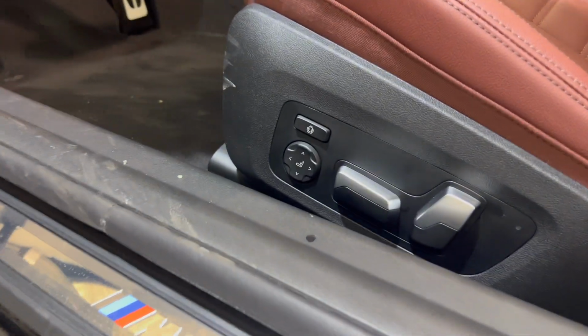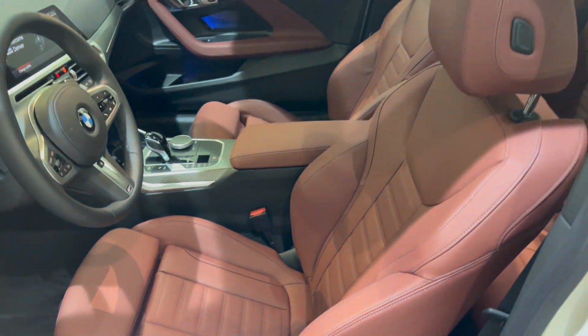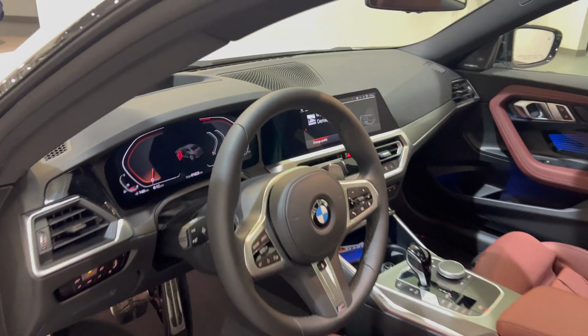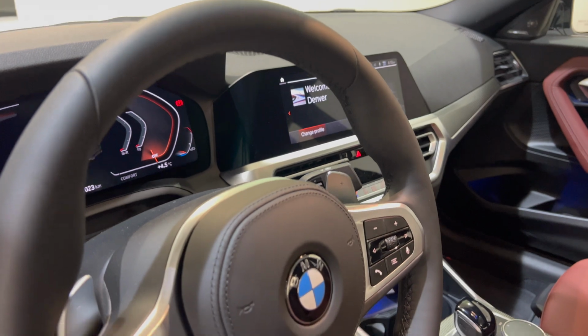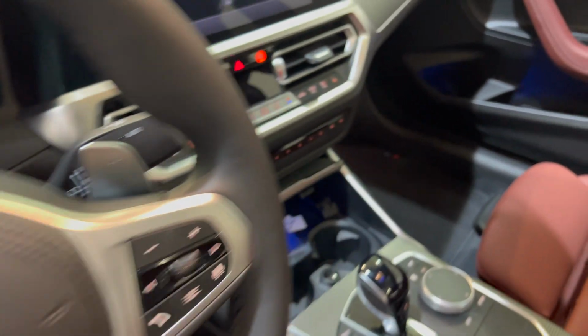Now on your seat, lumbar support is not, as well as the side bolstering. Both of those are not standard features. And these are not the standard seats, so I'll just plug in what the standards are. You have your M Sport steering wheel is going to be a standard feature for the vehicle. Let's hop on the inside.